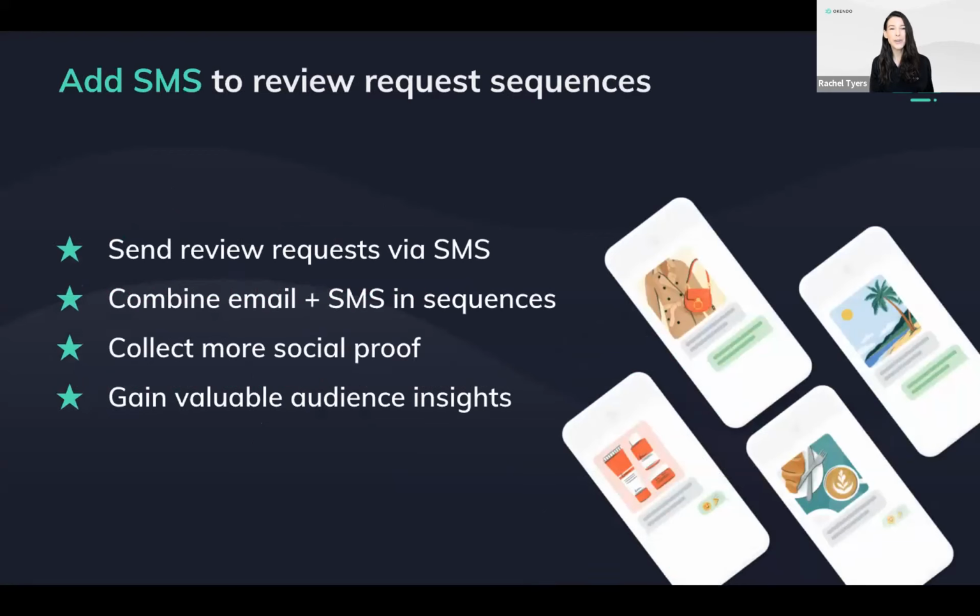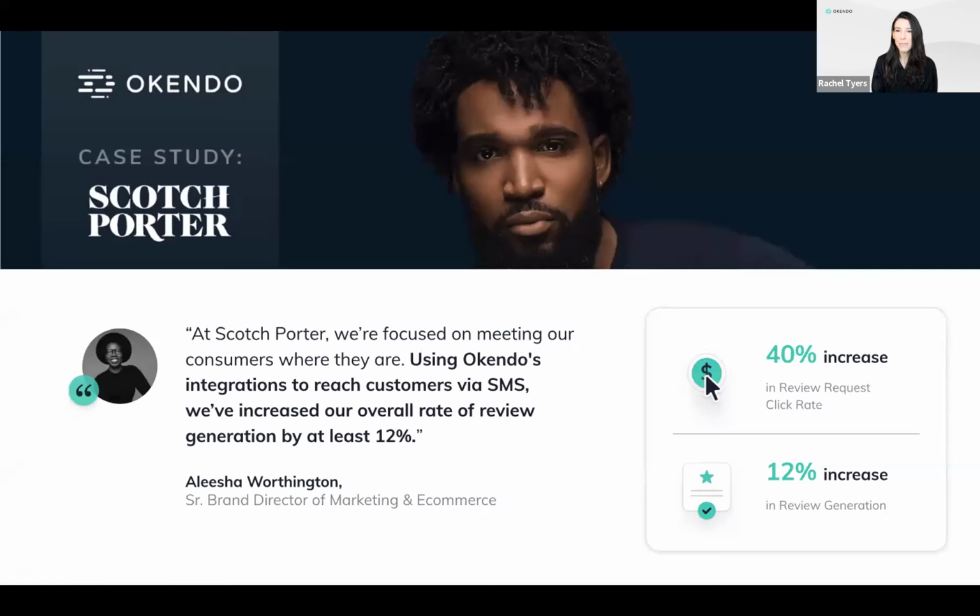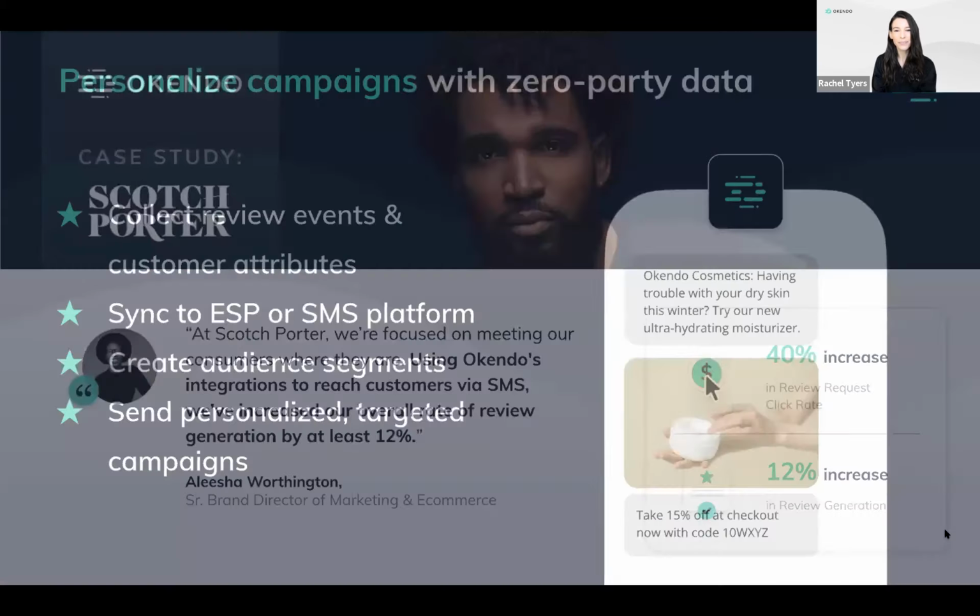And then a big trend for 2022 is to add SMS to your review request sequences. So you can send review requests via SMS. Attentive, for example, who you'll hear later about, is one of our integration partners. And we see that combining email and SMS allows you to collect a higher number of reviews. I do have an example here of Scotch Porter, who added SMS to their review request strategy. They saw a 40% increase in review request click rate and a 12% increase in review generation.